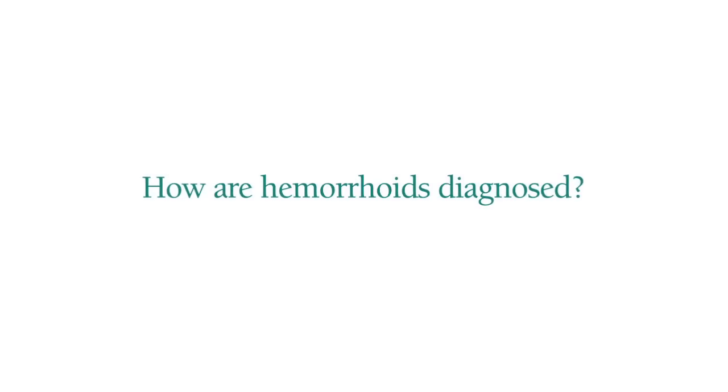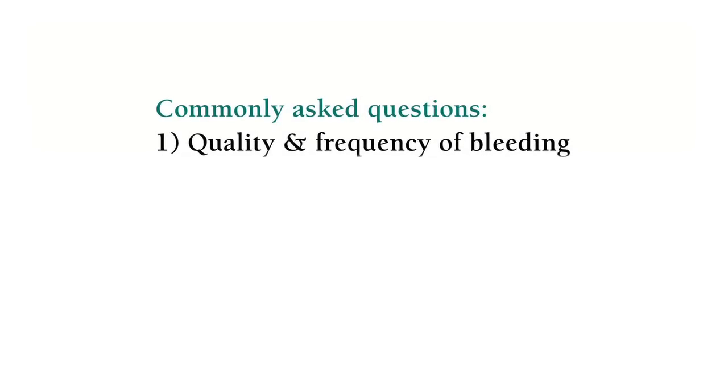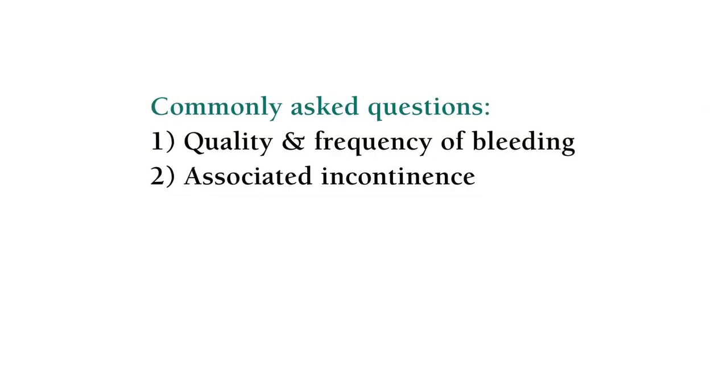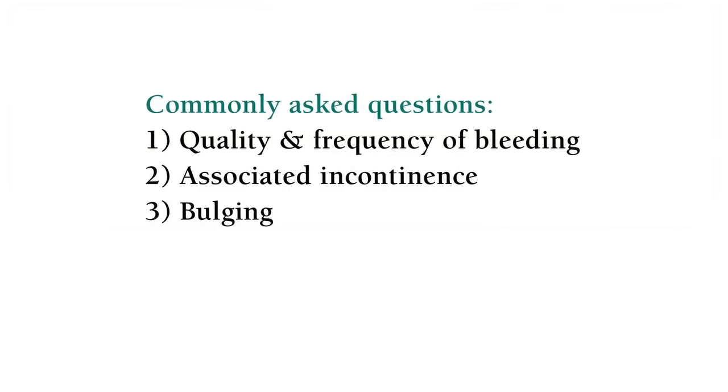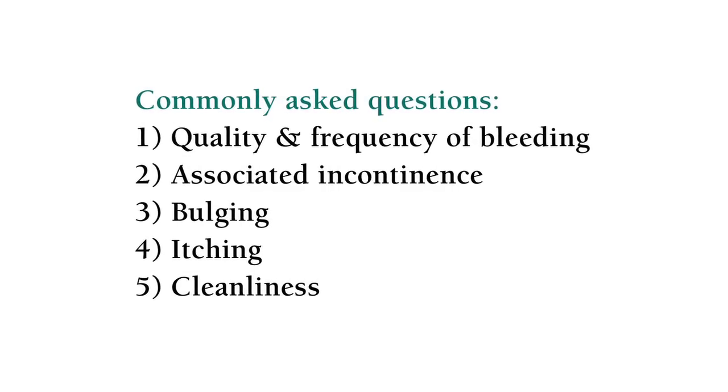When folks come to me complaining of hemorrhoids, I will talk with them about exactly what their symptoms are. I will commonly ask the quality and the frequency of bleeding, as well as whether there is associated incontinence, bulging, or problems with itching or cleanliness. Typically, I will perform an exam in which I will look at the hemorrhoids both on the outside of the anus as well as an anoscopic exam to look at the hemorrhoids on the inside of the anus.